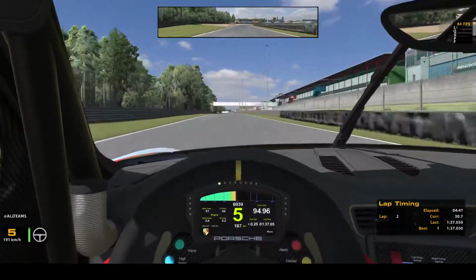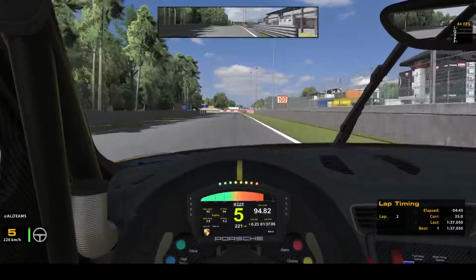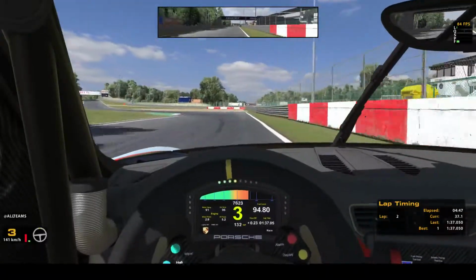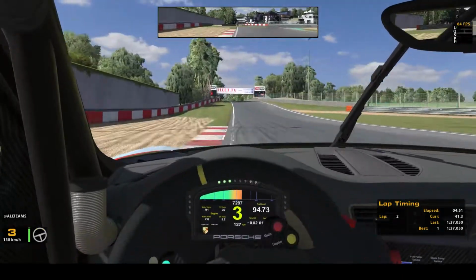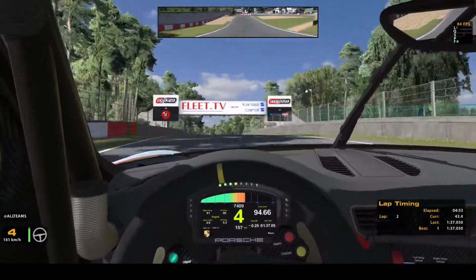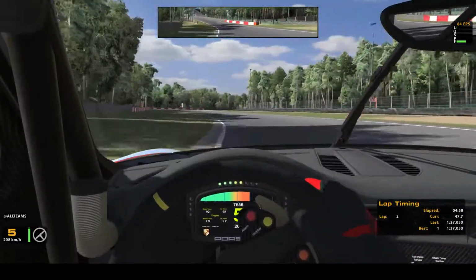You can really slide this car nicely. It's fairly easy to drift this thing. But of course, if you want to be quick, you want to keep the drifting to a minimum.